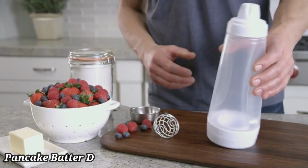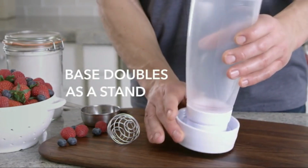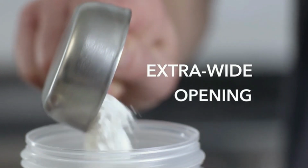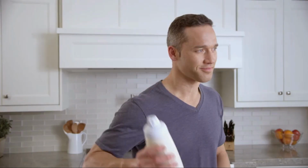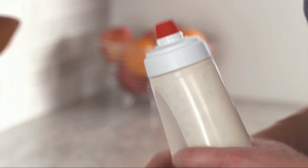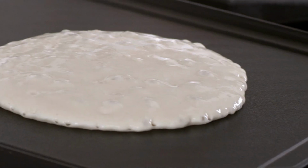eliminating concern. The Whiskware Pancake Batter Dispenser and Mixer is a versatile tool that simplifies the process of preparing and serving pancake batter. With its sleek white design, it not only looks appealing in any kitchen, but also reflects the brand's commitment to functionality and style. This product stands out for its all-in-one approach. The integrated mixing feature ensures a smooth batter without the need for additional utensils.